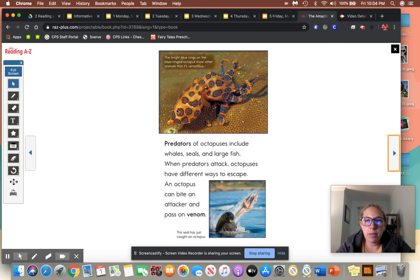This reminds me of something similar to frogs. If you know anything about frogs, the more vibrant colors that they are, the more poisonous they seem to be. And this seal has just caught an octopus.